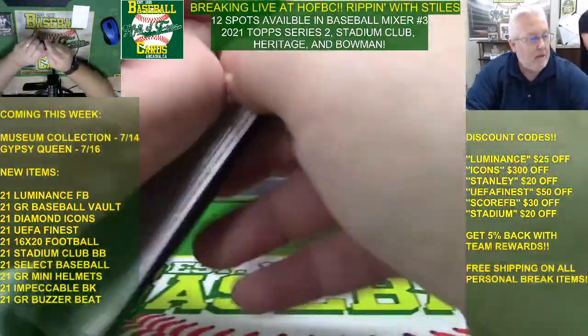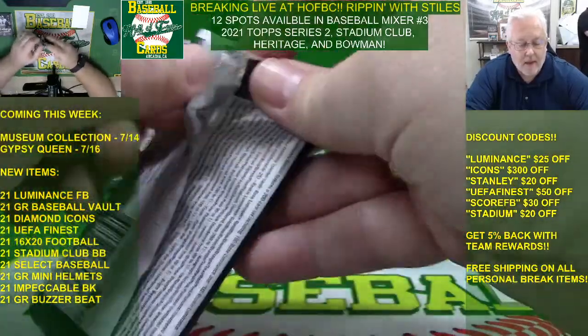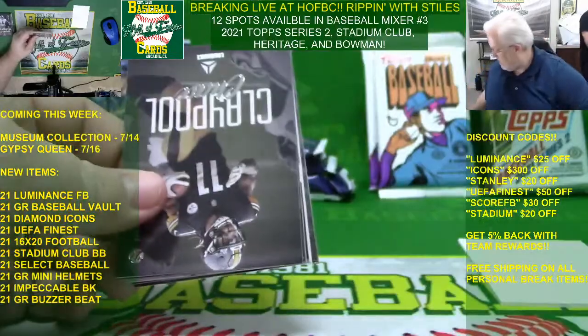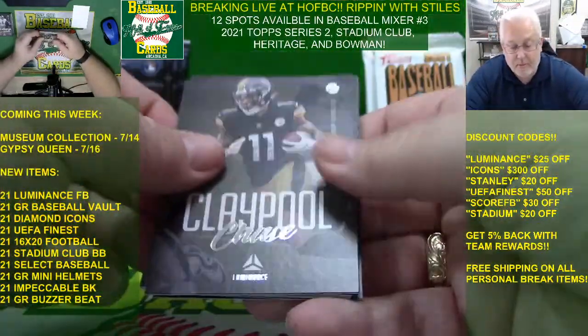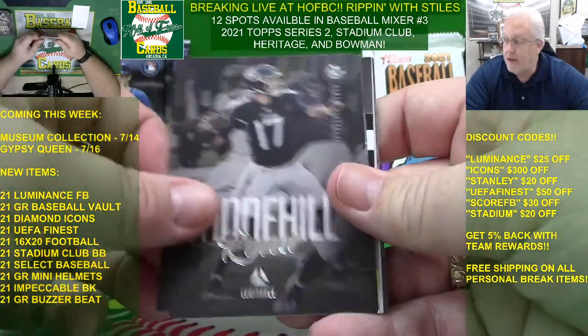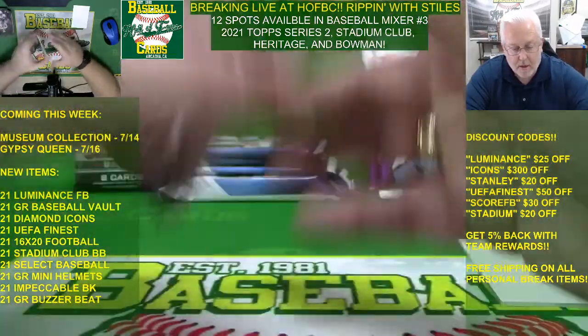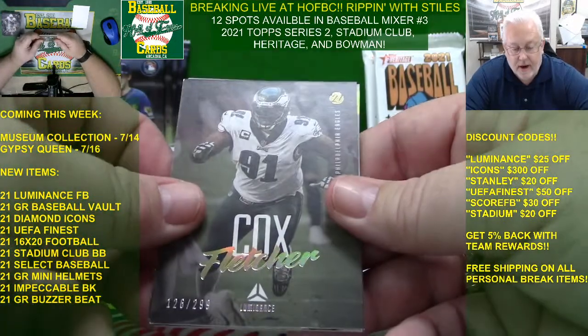Last pack coming. Let's see if we can find one of those Trevor Lawrence cards hiding in here. Maybe a Justin Fields. We're going to start with a Chase Claypool. Aaron Jones. Ryan Tannehill. Austin Ekeler. We got a Fletcher Cox, numbered 126 out of 299.